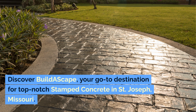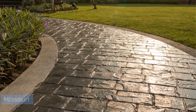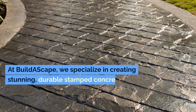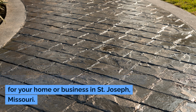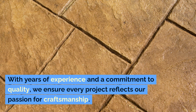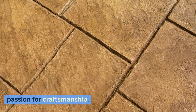Discover BuildAScape, your go-to destination for top-notch stamped concrete in St. Joseph, Missouri. We blend style with durability to transform your outdoor spaces. About BuildAScape. At BuildAScape, we specialize in creating stunning, durable stamped concrete surfaces for your home or business in St. Joseph, Missouri. With years of experience and a commitment to quality, we ensure every project reflects our passion for craftsmanship.